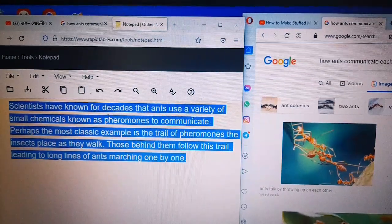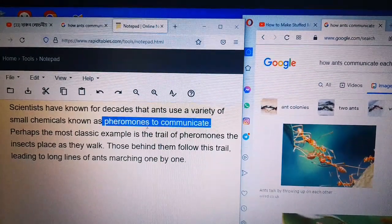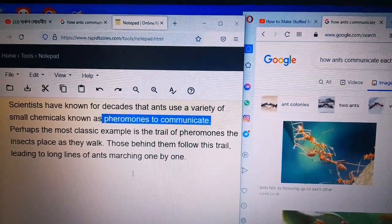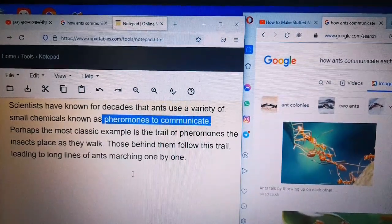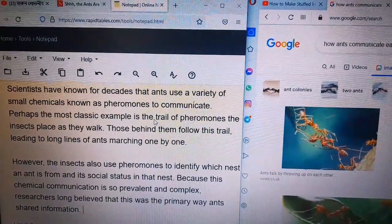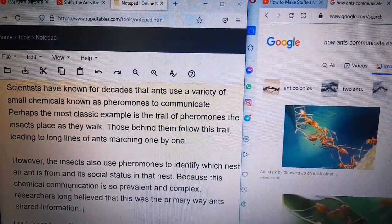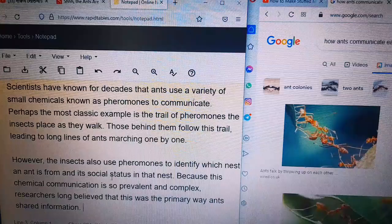Ants have the chemical pheromones for communication, so they use these chemicals to communicate with each other. Perhaps the most classic example is the trail of pheromones the insects place as they walk. Those behind them follow this trail, leading to long lines of ants marching one by one. However, the insects also use pheromones to identify which nest an ant is from and its social status in that nest.